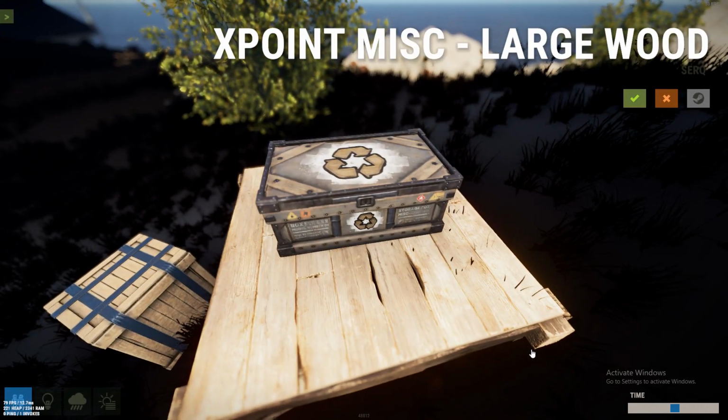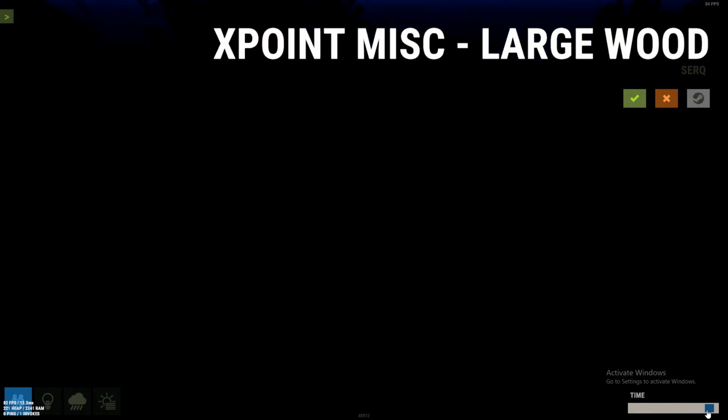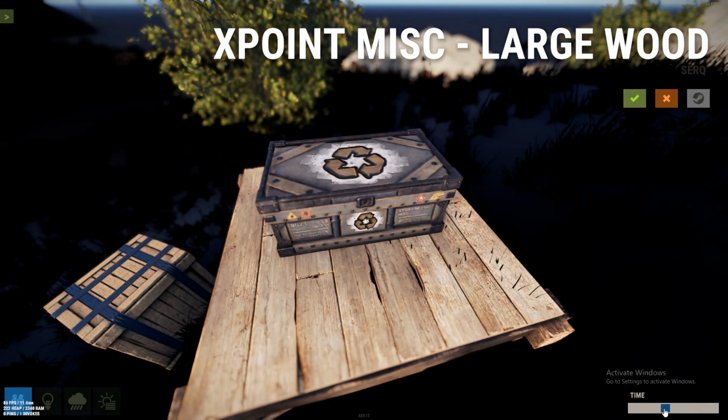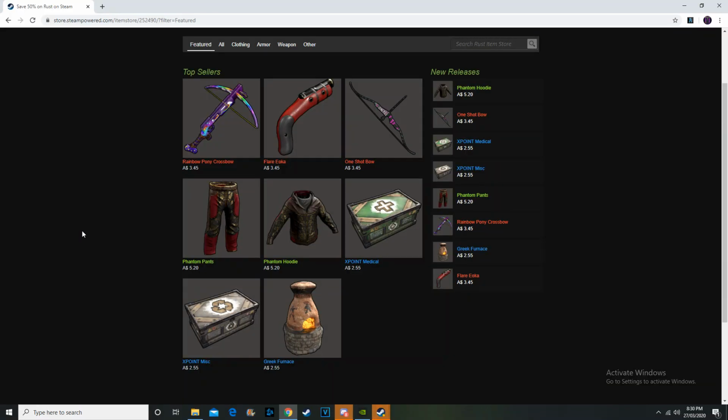But keep an eye out throughout the week. I could be wrong on that. See whichever one is being sold more, and that one is most likely going to have the higher demand on the community market, which is what you're going to end up wanting for this XPOINT set, just because these boxes are going to be a little bit harder to sell because there's so many of them individually.